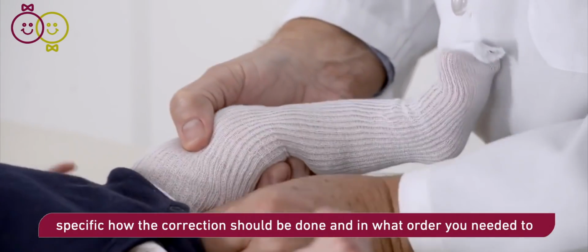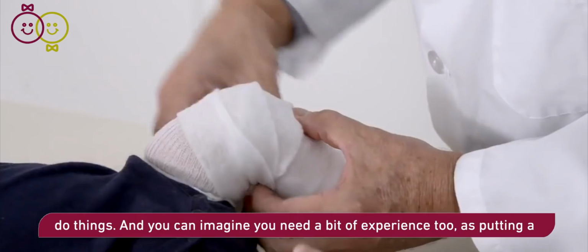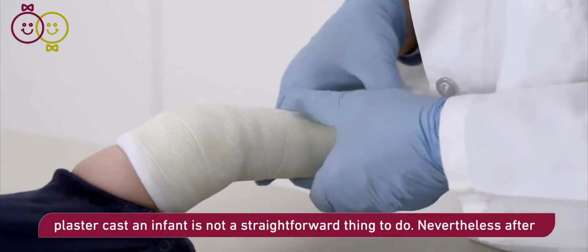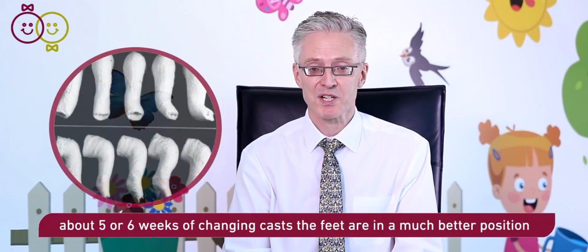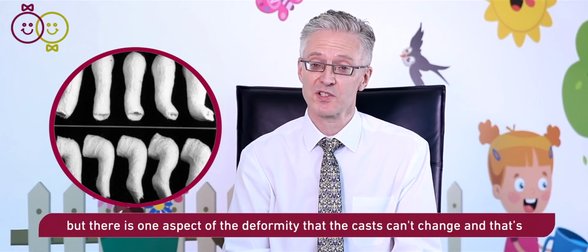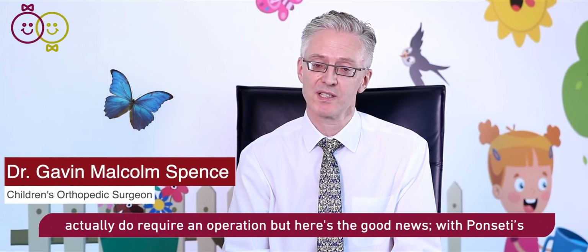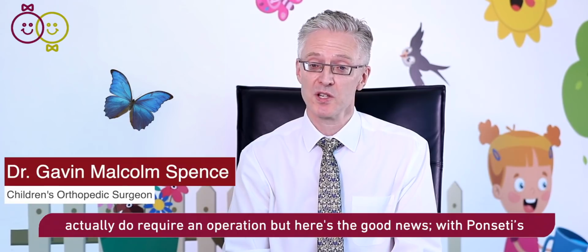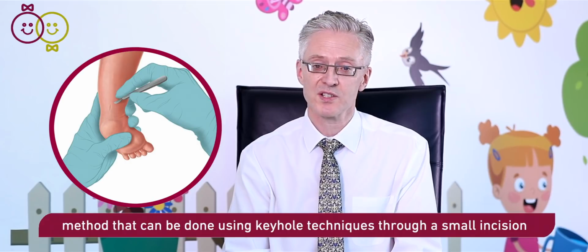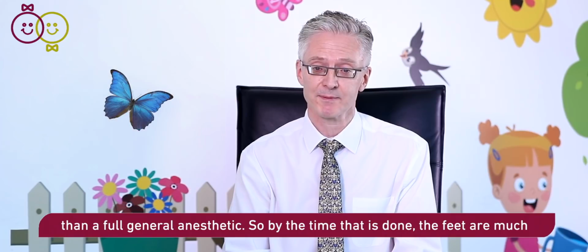Ponseti was very specific about how the correction should be done and in what order you needed to do things. And you can imagine you need a bit of experience too. Putting a plaster cast on an infant is not a straightforward thing to do. But nevertheless, after about 5 or 6 weeks of changing casts, the feet are in a much better position. But there's one aspect of the deformity that the casts can't change, and that's the tight Achilles tendon at the back of the heel. For that, most children actually do require an operation. But here's the good news, with the Ponseti method, that can be done using keyhole techniques, through a small incision just a few millimeters long, and often under local anaesthetic actually, rather than a full general anaesthetic.